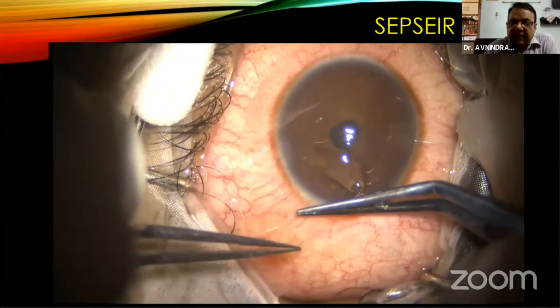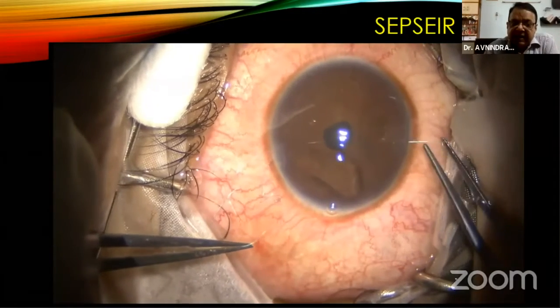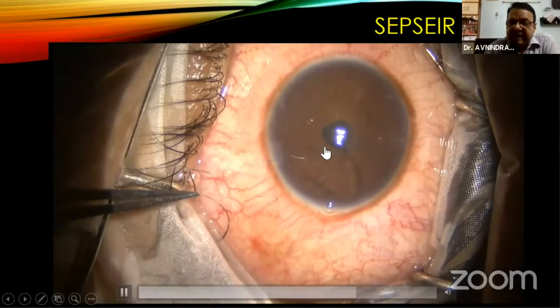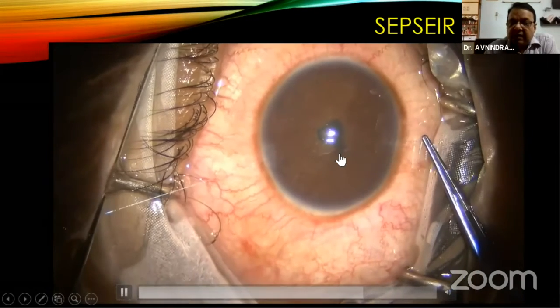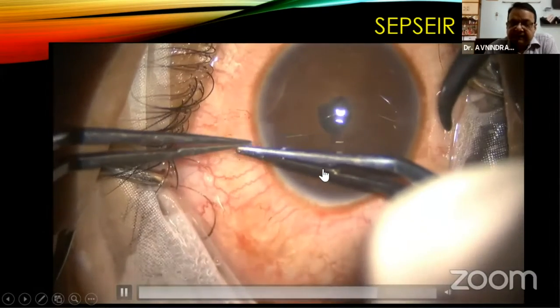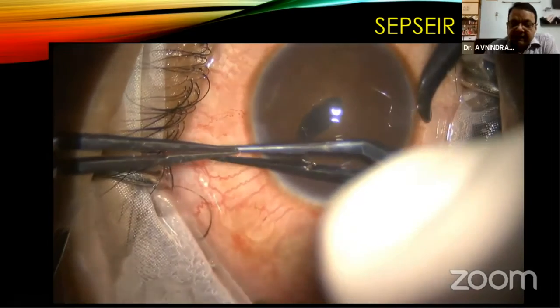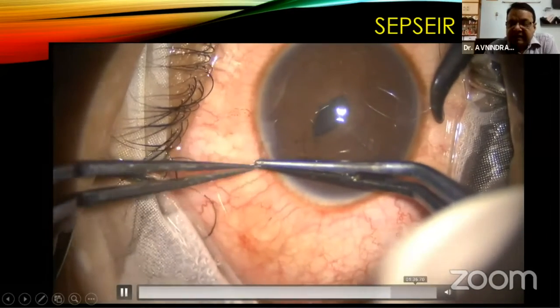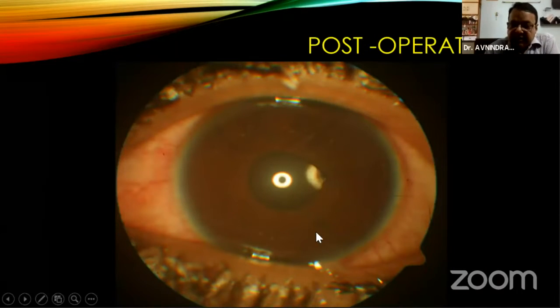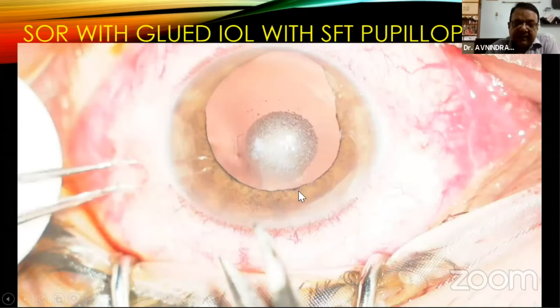This is a sliding knot where the knot is put outside the eye, and once we pull the proximal and the distal end, you can see the sliding knot inside, and tightening of the pupil is done. The second throw is taken, and similarly the suture is cut, and this is the end result. You can see now, at the pupillary edge you cannot see the edge of the IOL, and post-operatively this patient was happy.